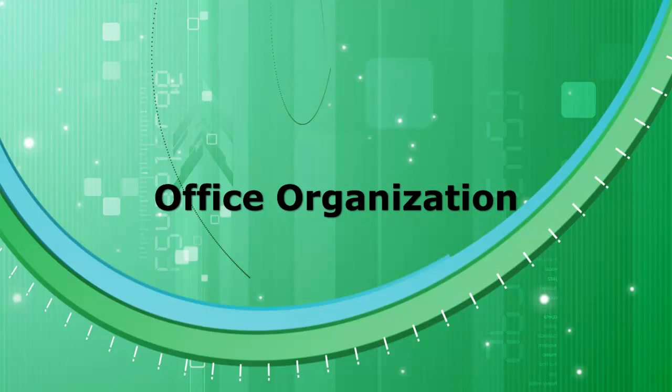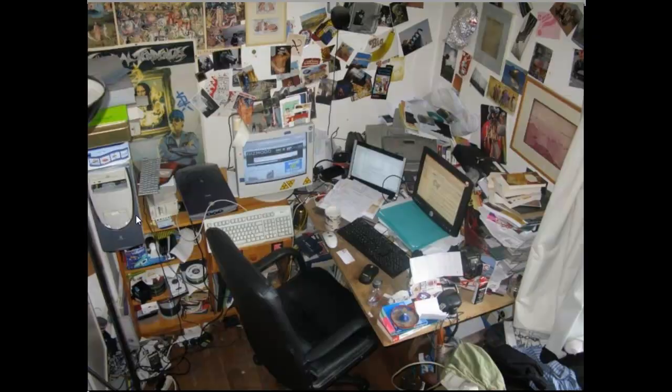Let me ask you this. Would you want your desk to look like that? Or like that? Okay? I know myself, I want nice, sleek, clean, simple. When your office area is nice and clean and organized, you can focus on what's important. Focus on your business, building your business.